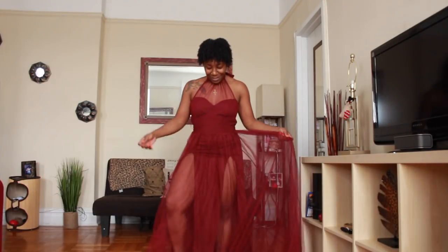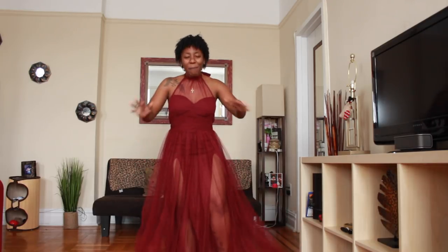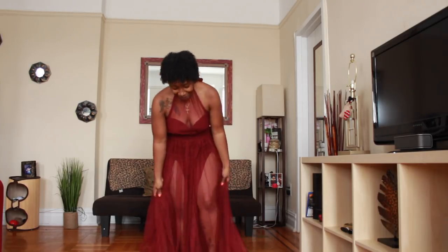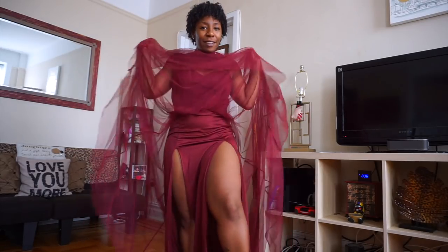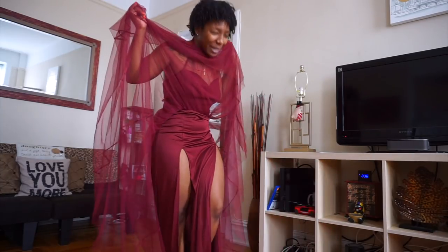All right, guys, so this is fit number one, and girl, this is so cute. Look at this. Is this not beautiful? The main thing I love about this is, of course, we gotta accentuate our waist and our hips and everything like that. It has these really cute cuts in it where I'm just giving Disney villain or Disney princess vibes. I don't know, but that's what I'm getting.